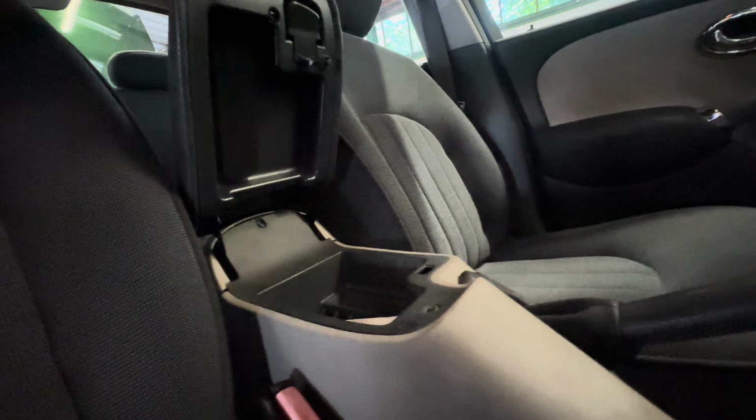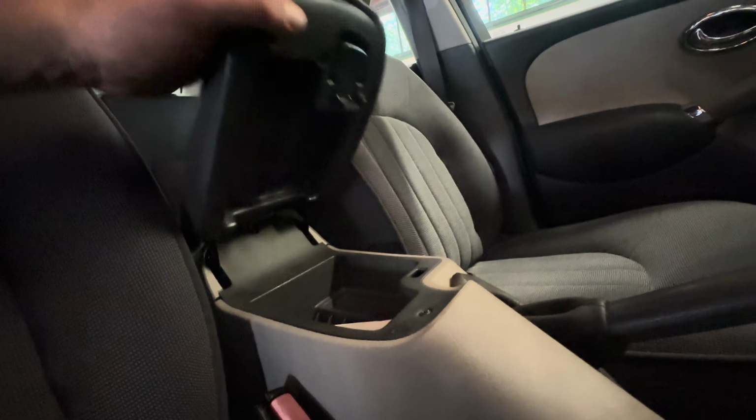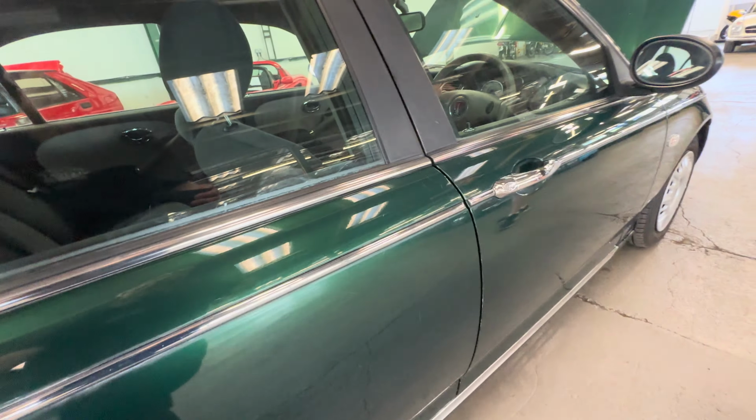Headlining's nice and tidy, but we're just starting to sag a little bit. Not too bad, but it is just starting to sag. Again, typical Rover sort of things that. Not too much wear at all to the armrest or the steering wheel. A little bit of grime on the wheel itself.